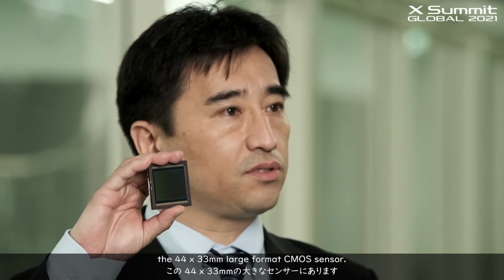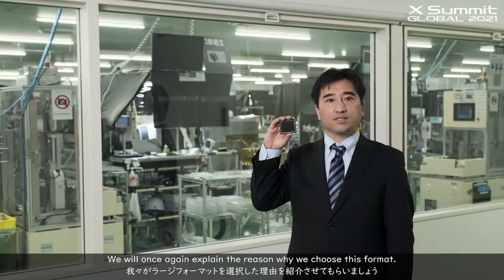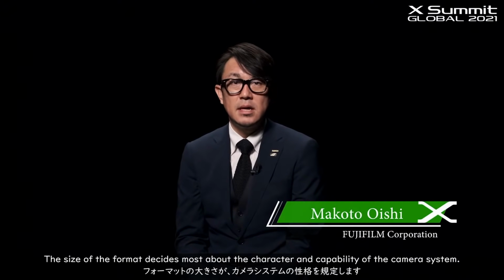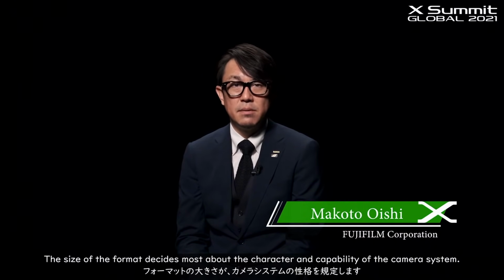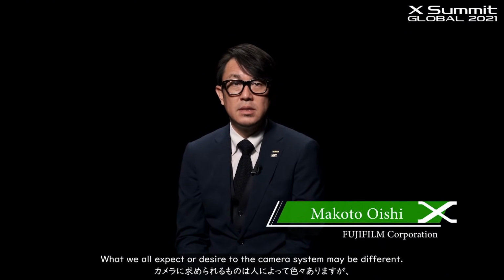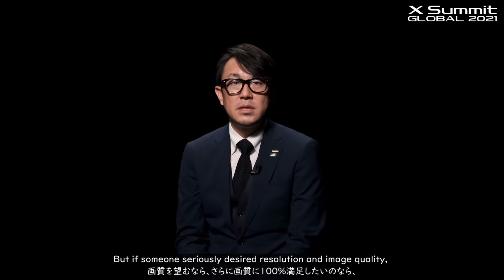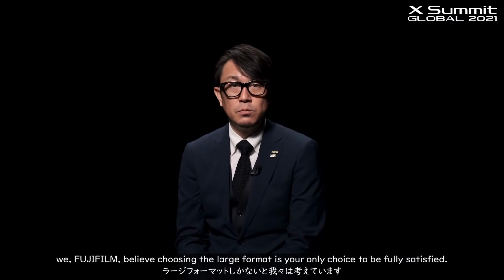The major factor of the technology is the 44 by 33 millimeter large format CMOS sensor. We will once again explain the reason why we chose this format. The size of the format decides most about the character and capability of the camera system. What we all expect or desire from the camera system may be different. But if someone seriously desires resolution and image quality, we, FUJIFILM, believe choosing the large format is your only choice to be fully satisfied.